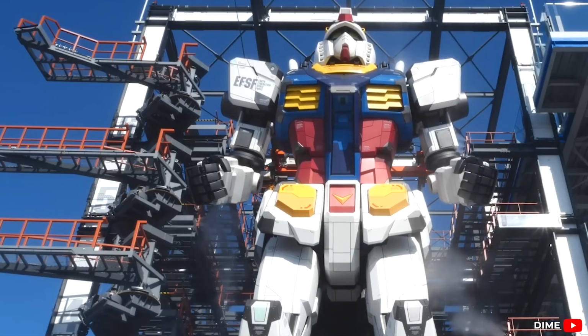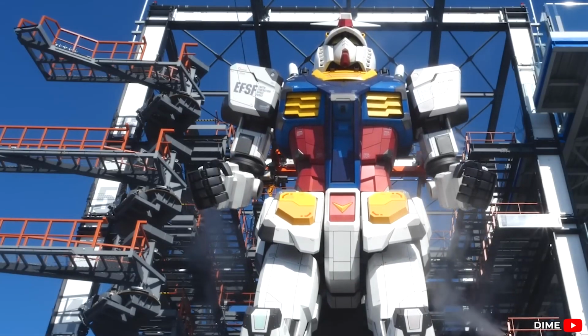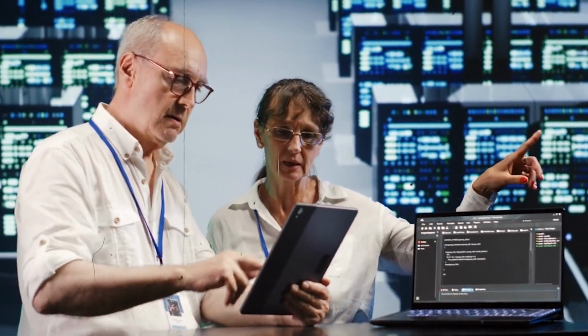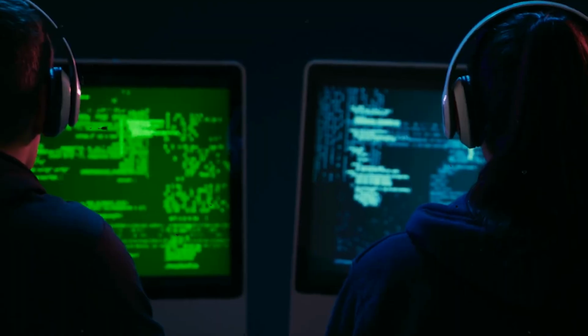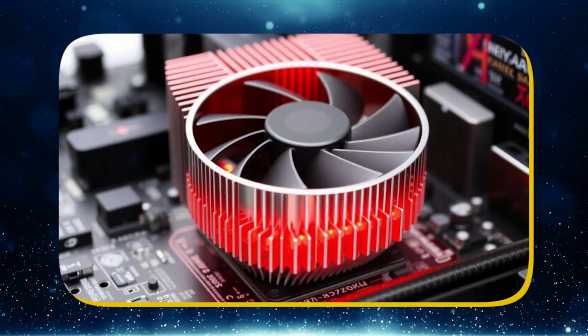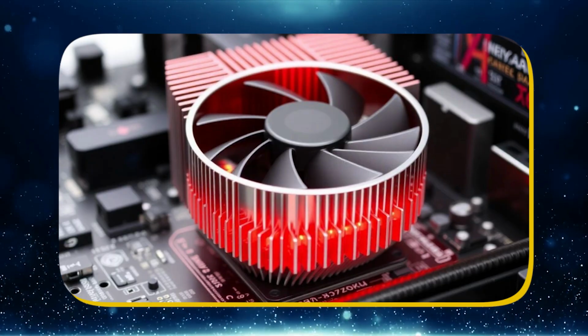Ground Self-Defense Force observers watched each Gundam movement closely. They noted how software prevented overshoot when an arm reached its limit. Control programs automatically slowed motions near joint extremes. They saw how heat sinks and cooling fans kept motors safe after long runs.